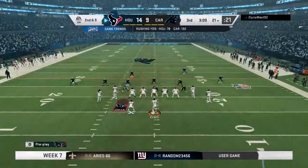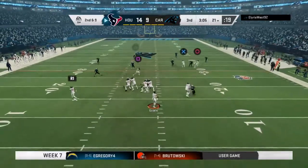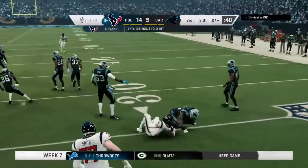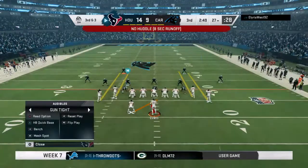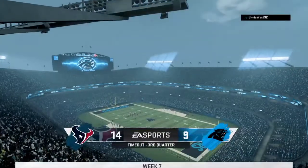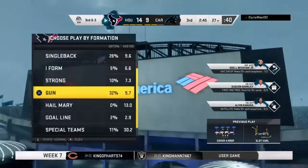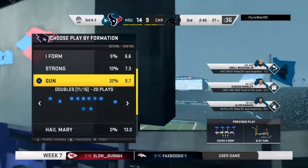2nd and 9 now from the 21. Evans from the gun, he'll throw. And quick throw here, that's complete. 6 yards is the pickup, and that'll lead to a third down. A gain of 6 yards. And now we get a timeout called on the defensive side of the ball by the Panthers. It's just their first, so 2 remaining as they burn one here in this third quarter.